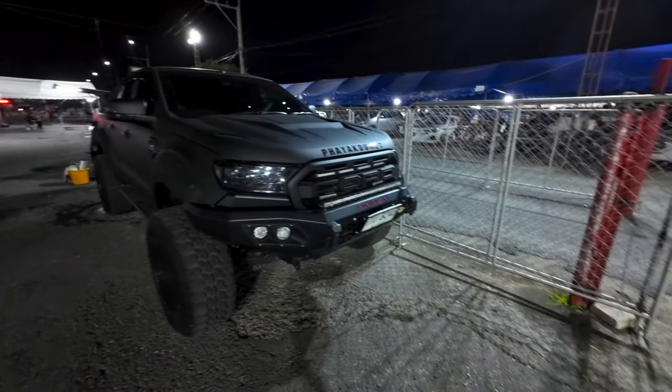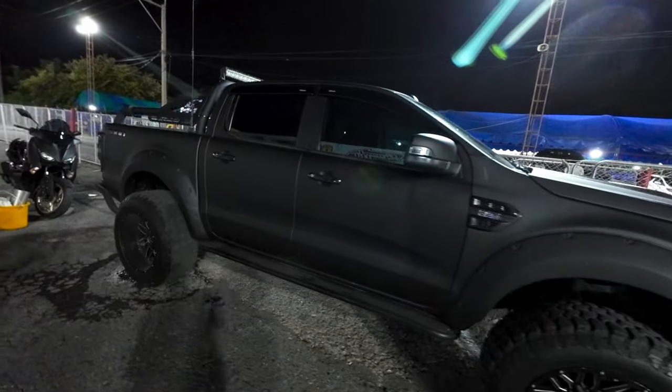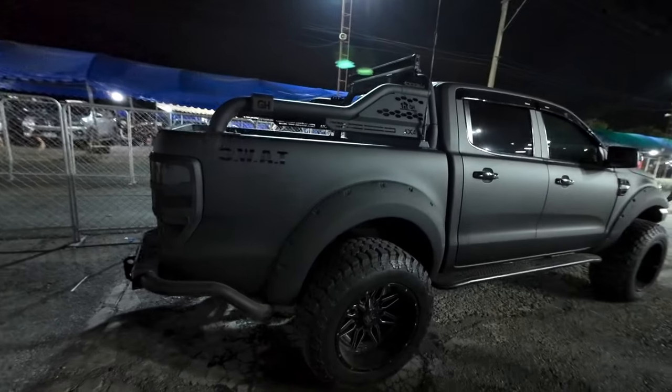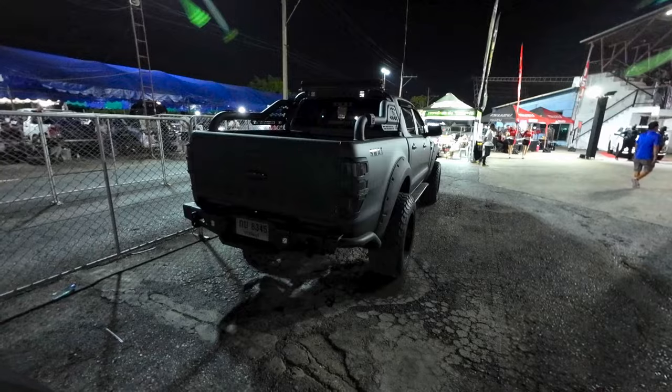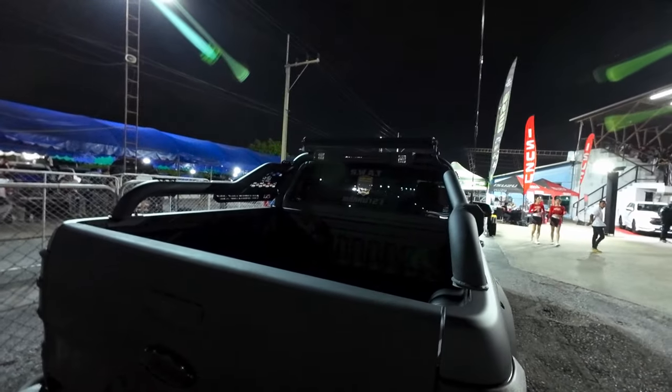Wow, check out this Ranger. This thing's badass. Oh, I think this is the SWAT truck. Oh, it says SWAT on it. Man, the SWAT guys get a badass truck. Oh yeah, it says SWAT right in the back window.